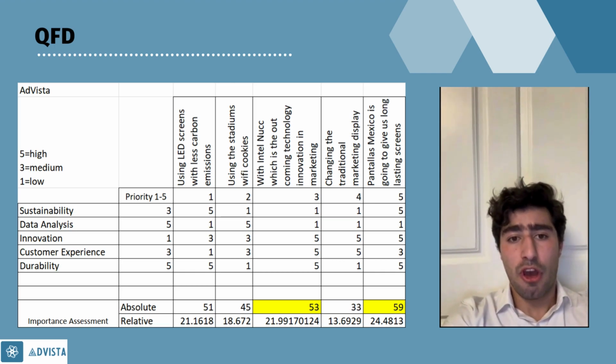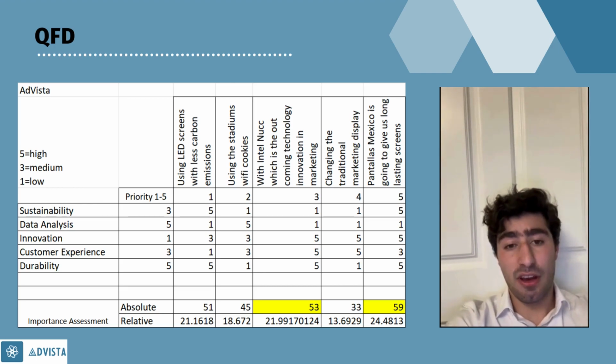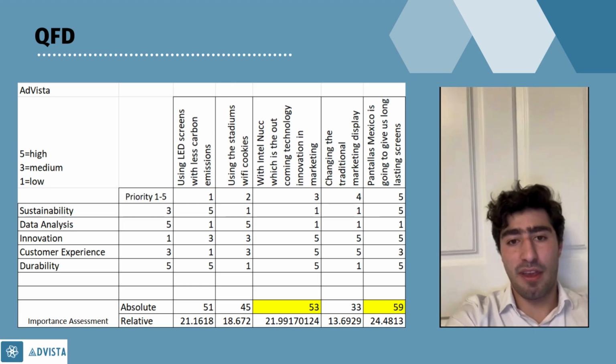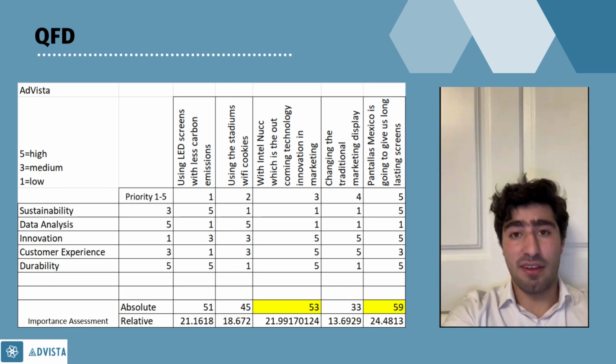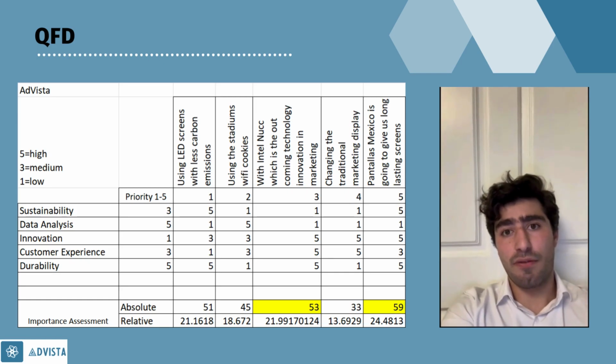We chose using LED screens with less carbon emissions, using the stadium's Wi-Fi cookies, using the Intel NUC, which is a technological innovation in the market, changing the traditional marketing display, and Pantallas Mexico is going to give us long-lasting products. We came to a conclusion that the most important aspect for us at AdVista is the durability of the product. This is to enable the recovery of the investment made with the years of usage.